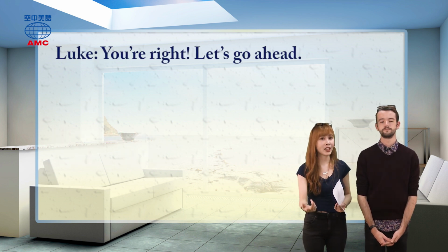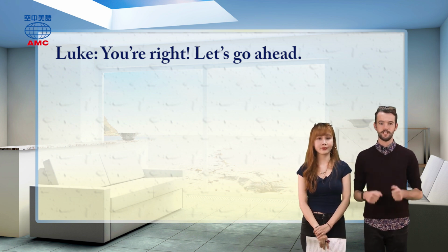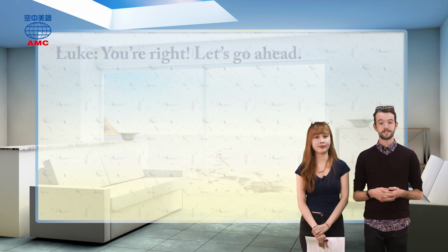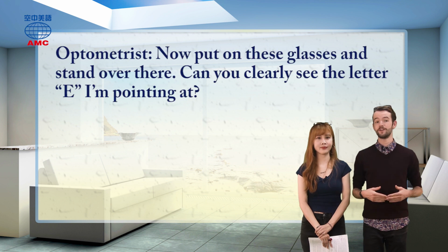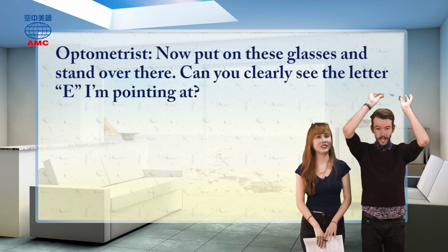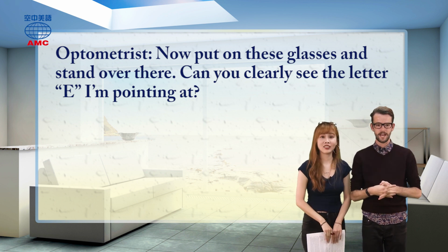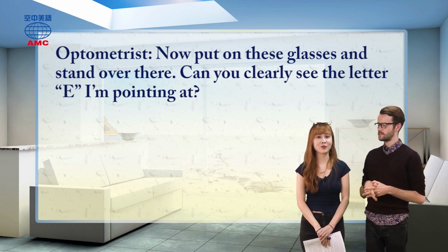Okay, now back to the article. Luke says, "You're right. Let's go ahead." So he's happy that he's going to do a further check. Yes, let's continue. Let's do the test. The optometrist says, it's a tricky word, right? I know, tricky word. Optometrist. Now put on these glasses and stand over there. Can you clearly see the letter E I'm pointing at? Okay. I know these tests, actually. Have you ever had to do one of these?